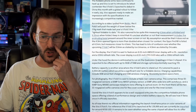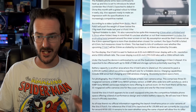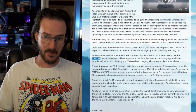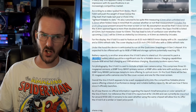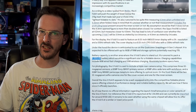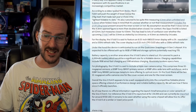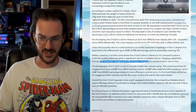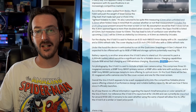But the impressive specs go even further than that. It's rumored again by that same Expert Pick article to have a 6,000 milliamp hour battery, which is definitely silicon carbon. Silicon carbon? Is it silicon or silicon? There's no way to know. That's a massive battery. And then 90-watt wired fast charging and 30-watt wireless charging is also, as I put here in the article, absolutely bonkers.